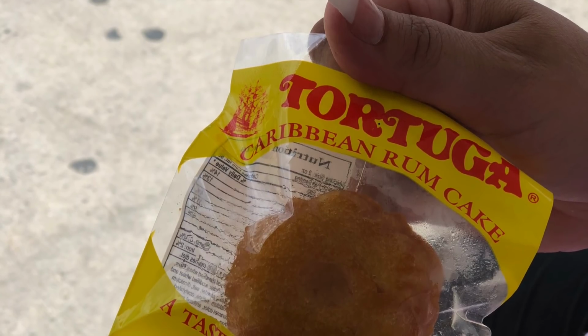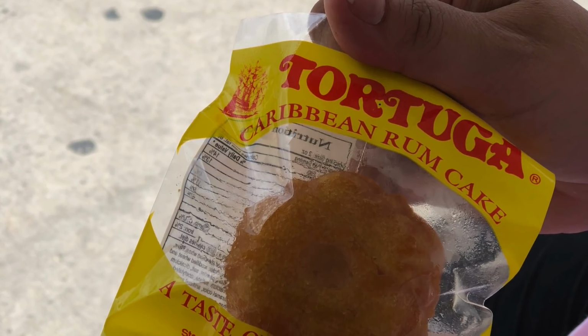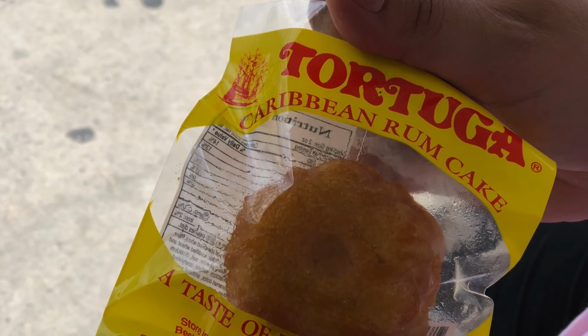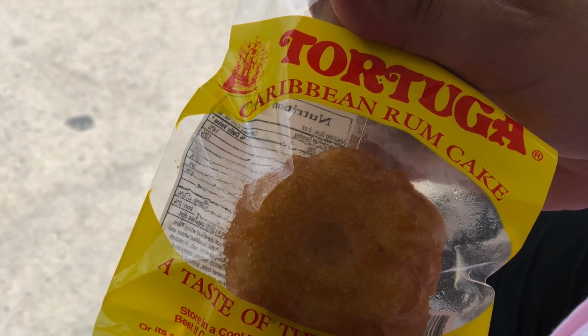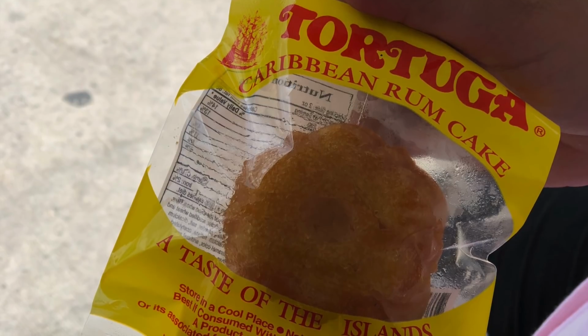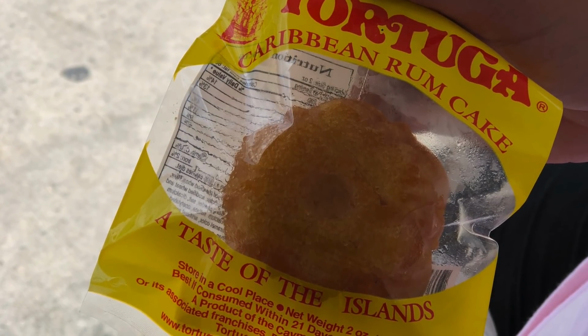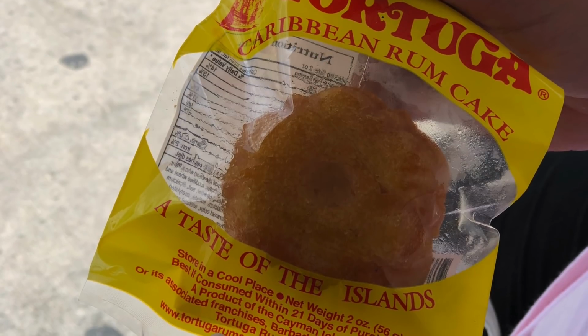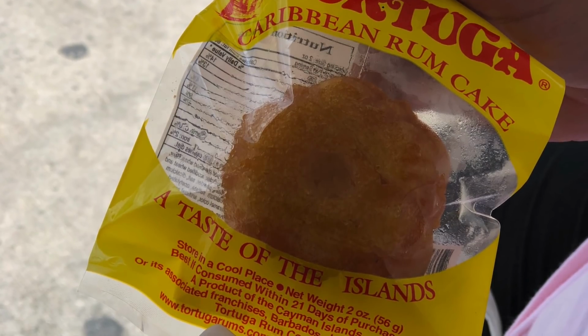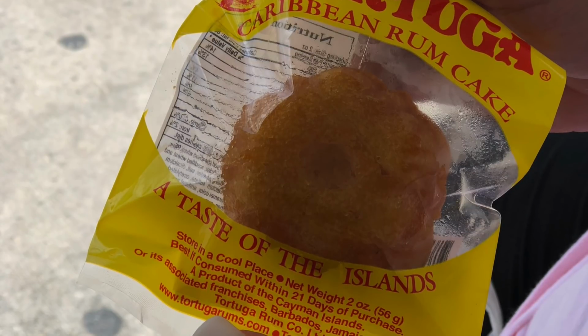It was so good we didn't really take a picture of the beef patty, but there was some photographic evidence of that little tiny Tortuga rum cake that we ate, and I needed an excuse to throw a beautiful picture of Jenny's hands in this video. So this is the little bitty Tortuga rum cake. It was delicious. The beef patty, let me just construct it for you. I don't know what it was. It was beef inside of some sort of pastry, and it was delicious.